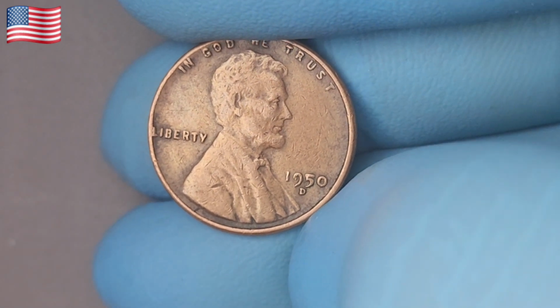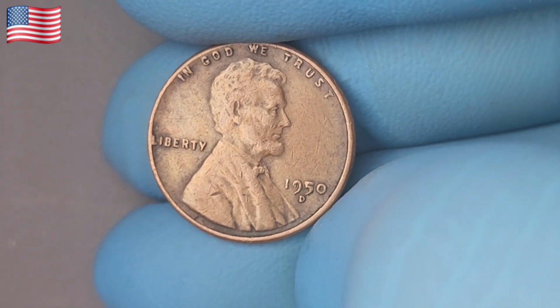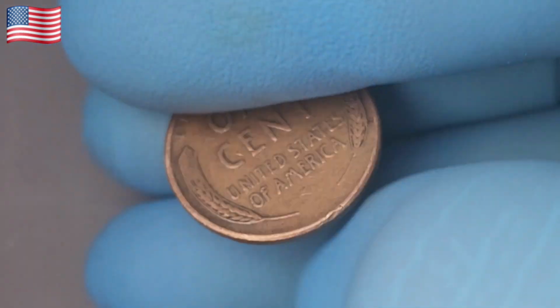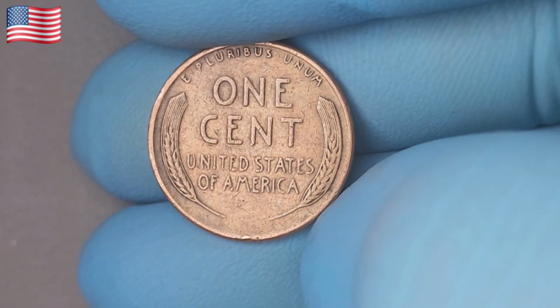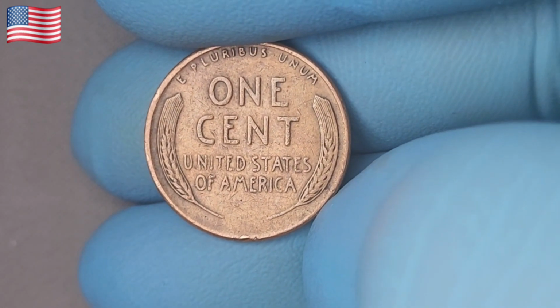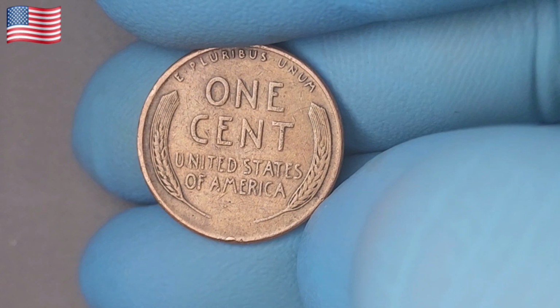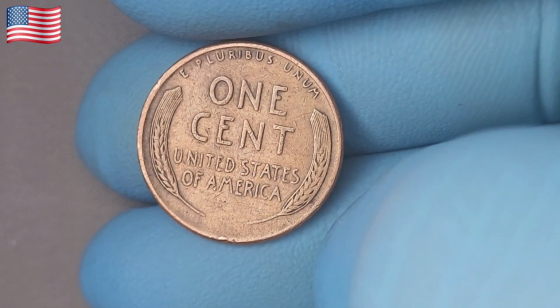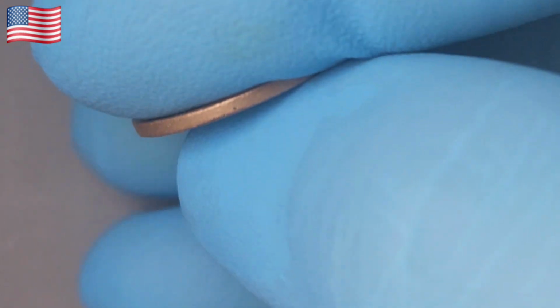Especially when that penny is the 1950 Lincoln Wheat cent. At first glance, it's just another old coin. A familiar face of Abraham Lincoln, a date most people wouldn't think twice about, and a little D under the year that's easy to overlook. But for collectors and coin enthusiasts, that 1950 Wheat penny is a doorway into history, and sometimes, into serious value.